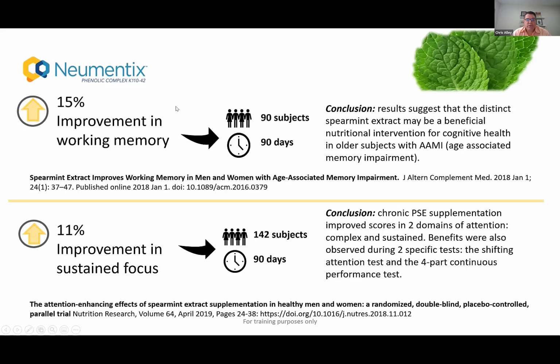It's 90 subjects. One of the great things with the Pneumantix experiment is you don't need 90 days to feel the product. It tends to work right away. So 90 days is more or less just to confirm that it works for a long duration, but it does work fairly quick. 15% improvement. This is with working memory. So working memory, another name for working memory is multitasking.